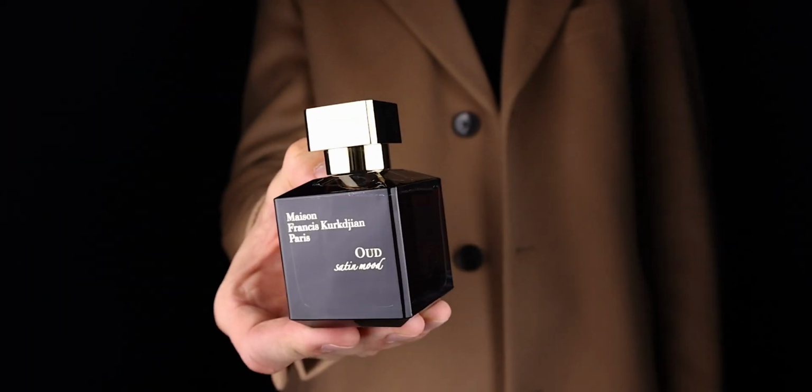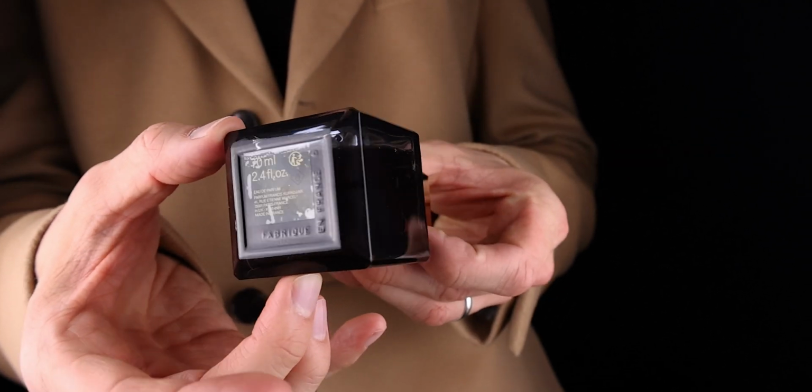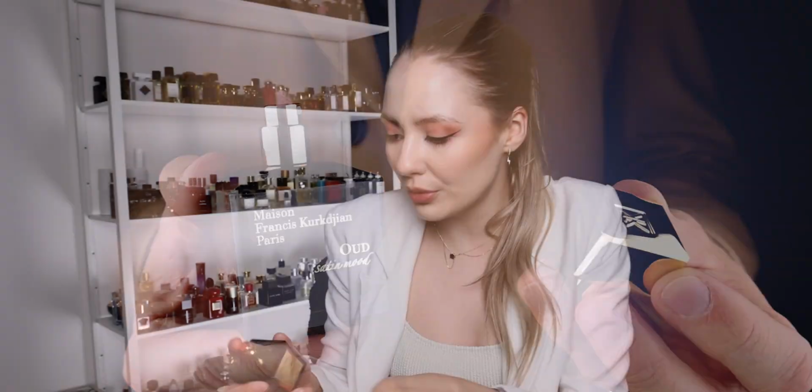Let's start and spray Oud Satin Mood Eau de Parfum. I've worn them quite a lot throughout different weathers, different days, so I'll share with you my experience of them and how they last, which I think is quite important if you're spending that much money on a fragrance. That is stunning. Let's look at the bottles.